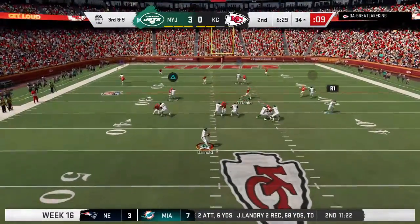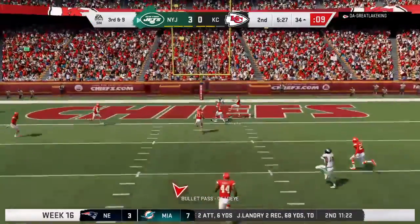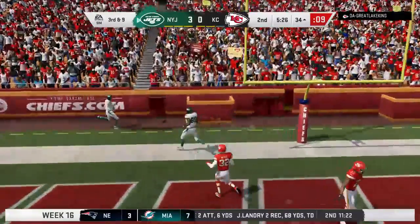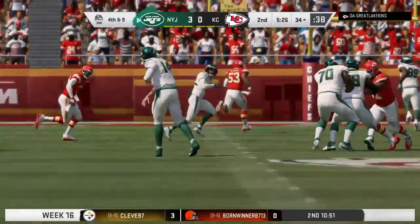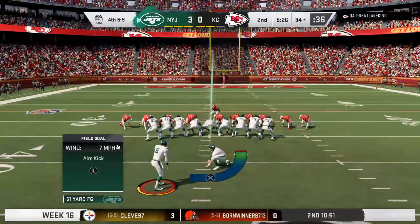Throwing here on 3rd down, Darnold. He's going to let this go for the end zone. And unable to connect, incomplete. Now give them credit, they took their shot, but it's going to bring up 4th down.